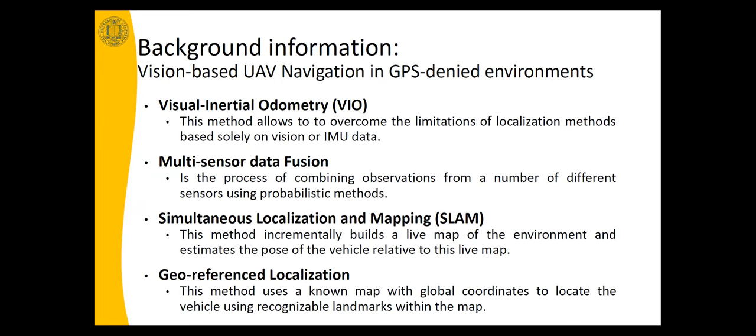What is out there regarding navigation in GPS denied environments? So I try to summarize some of the most important research efforts in this area. But even though I have them here in the form of a list, one thing that I would like to mention is that often these methods are combined, supporting each other.